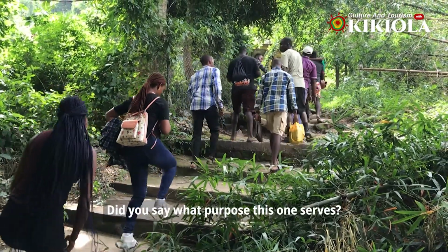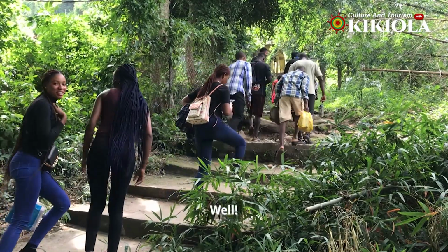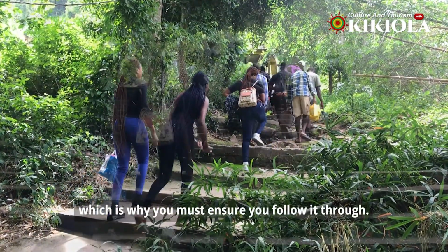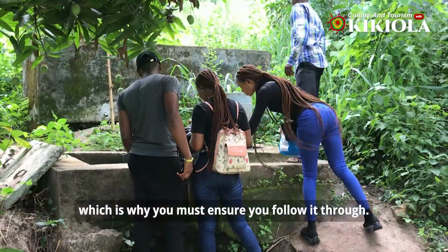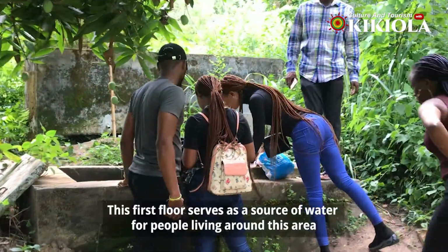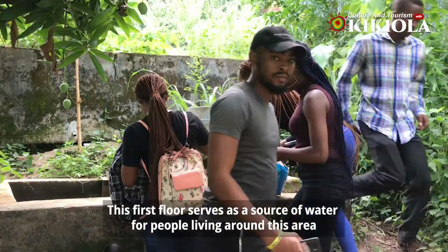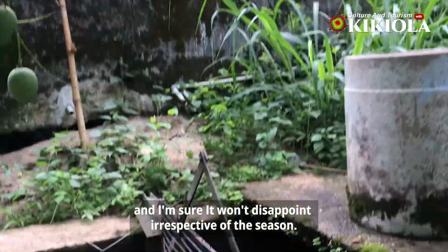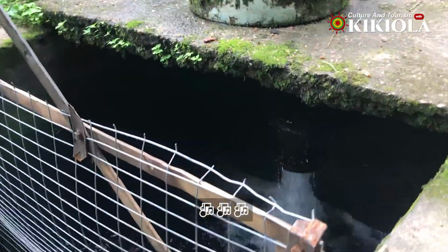Did you ask what purpose these ones serve? Well, every floor and water has a particular uniqueness, which is where you must ensure you follow it through. The first floor serves as a source of water for people living around this area, and I'm sure it won't disappoint, irrespective of the season.